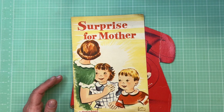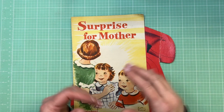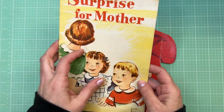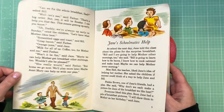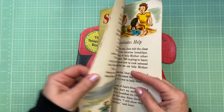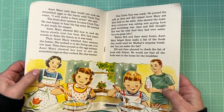So I wanted to open my mind a little bit to looking at some of these children's books, and I did find a couple here. This one was really cute. This is Surprise for Mother. It's just a storybook. I think they're making a gift for their mom, I think. I don't know if it's her birthday, or making breakfast for her or something. Yeah, I think that's what they're doing.